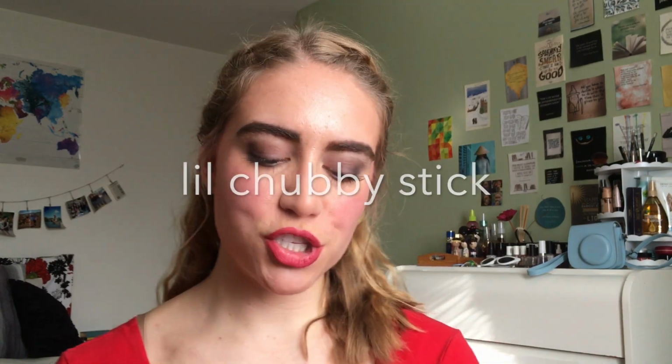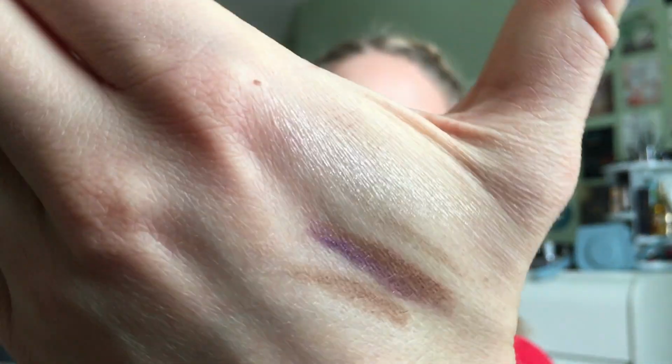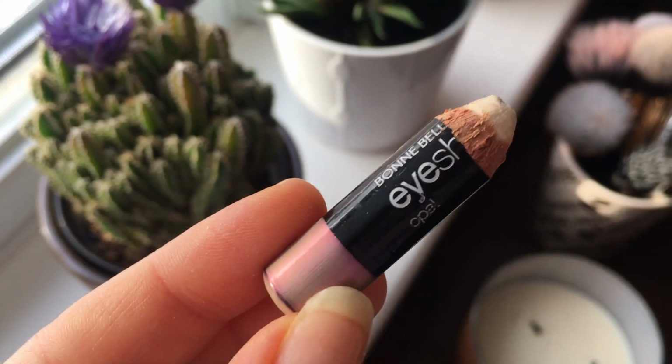And then this little chubby stick is a Bonnie Bell. It says eyeshadow, but I use it as anything that needs a little bit of highlight. So it just looks like this. It's kind of difficult to maneuver, but the color is actually very nice. So I use this on my brow bone as well as on my cheeks if I just want a little bit of highlight. You can sort of use this anywhere.